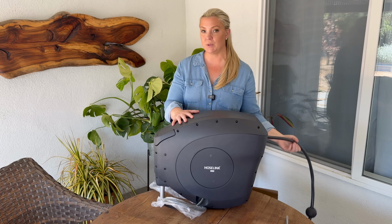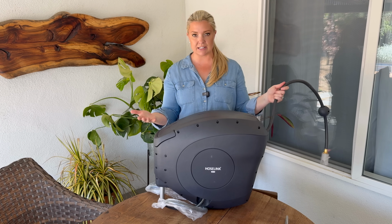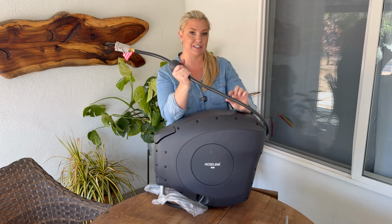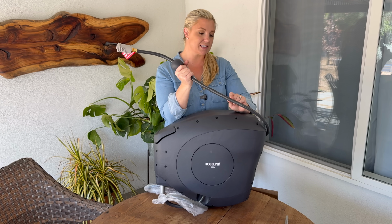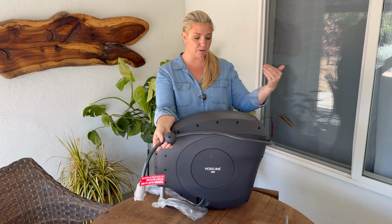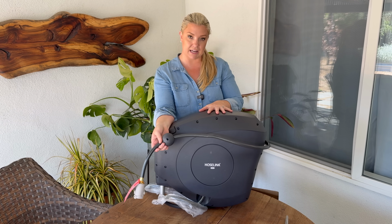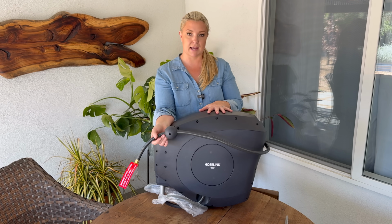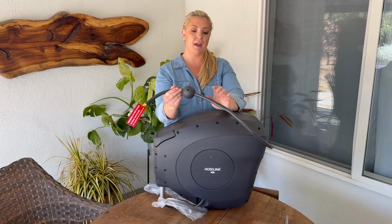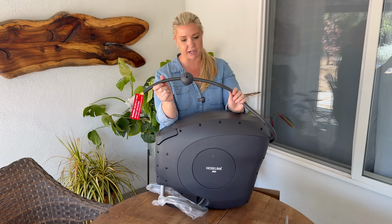Now, the difference between this one and the 82-footer is not only that this one is longer, but the diameter of the hose is actually a little bit smaller. So that's something that I do want you guys to know. If you get the 100-foot hose, it's definitely a smaller diameter just so that they could fit all 100 feet into this little container right here. If it was a regular size hose, this container would be even bigger and bulkier. So they narrowed the size of the hose, and that also keeps the water pressure up and everything like that.